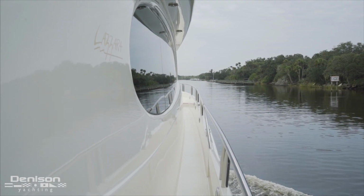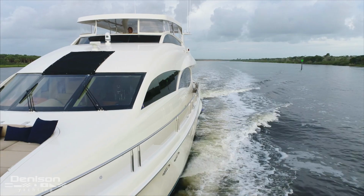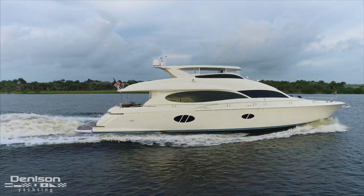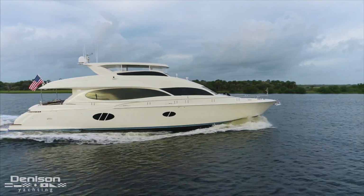Another aspect of this yacht that you're sure to appreciate are the full walk-around decks on both sides that lead up to the foredeck. Heading towards the bow, you pass by the huge windows in the superstructure that, as you'll see in a minute, load the Salon up with natural light.